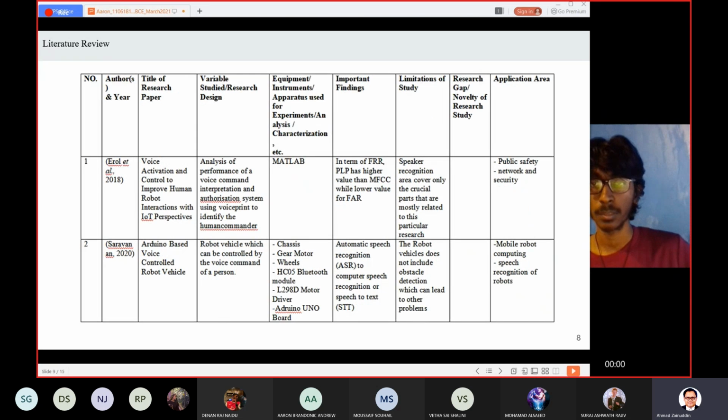The closest project which is similar to mine is SAROUSHEN, which is the Arduino based voice control robot vehicle. The variable studied here is the robot vehicle which can be controlled by the voice command of a person. The equipment he used is chassis, gear motors, wheels, HC05 Bluetooth, L298 motor driver, and Arduino Uno. The important finding here is automatic speech recognition to computer speech recognition is done using ASR to STT. The limitation here is the robot vehicle does not include obstacle detection, which can lead to other problems, like if the robot hits something, it will just keep on moving, or it can fall off from certain places. The application area for this robot is mobile robot computing and also speech recognition of robots.